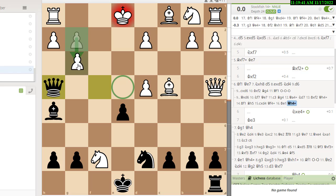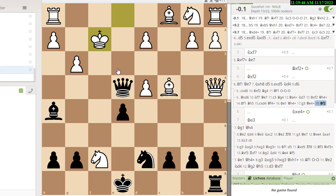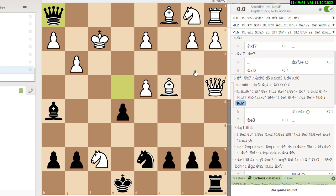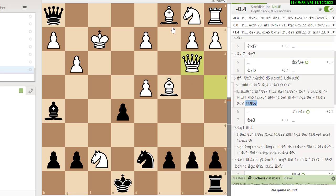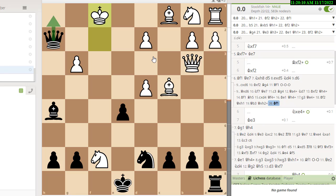Let's see here. g3, queen checks, king f2. It says that's a draw too. Queen takes h1. And now queen to b3. Interesting line. Queen to b3. And he doesn't take the bishop. He just takes the pawn check. Queen h2. King f1. And he could keep checking with a draw here. All right, so back to equality.